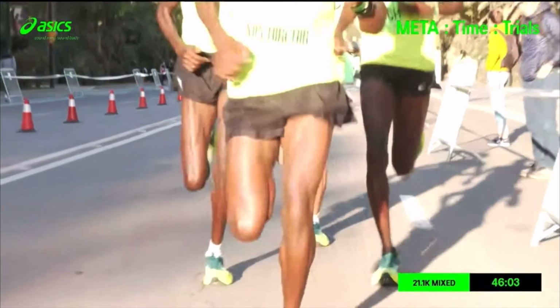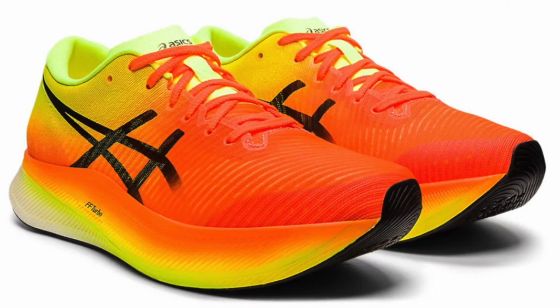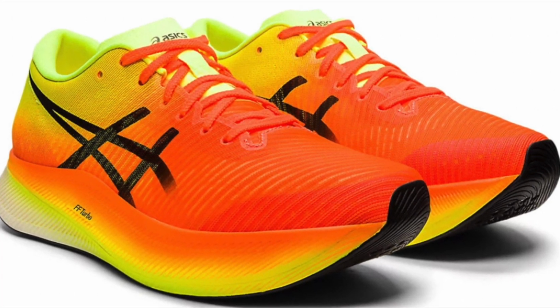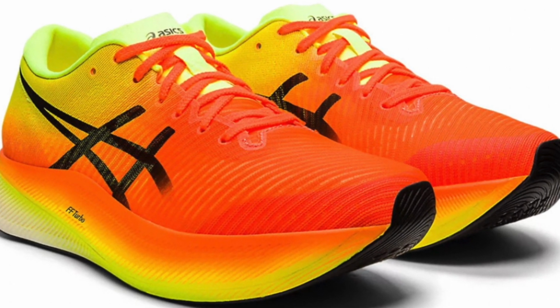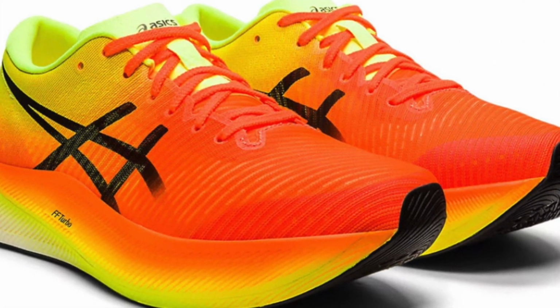So as mentioned, we are going to be getting both of these shoes for review and comparison with other super shoes, so stay tuned for that. Let us know what you thought of the original series of these shoes if you did wear them, because we think they are up there with the best super shoes on the planet, so we're extremely excited to see what the new upgrades have and how they compare to the rest of the line.